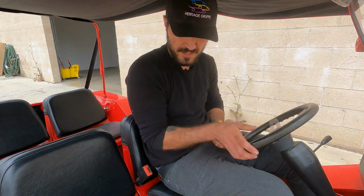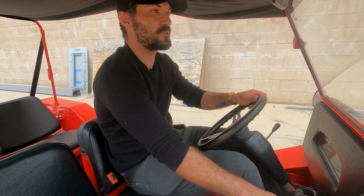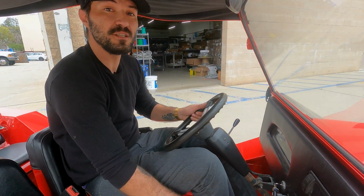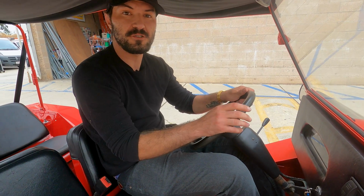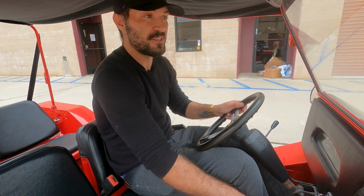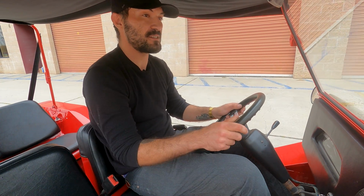Alright guys, so let's talk about how this 1966 Mini Moke drives. Being that this is the first time I've ever driven one of these Mokes, I was really surprised at how much torque this car has. I mean, if you let go of the clutch a little bit too quickly, it's just going to peel out and send you back into the seat and put a big smile on your face, honestly. So overall, driving it is just as fun as the car looks from the outside.